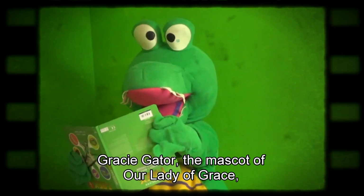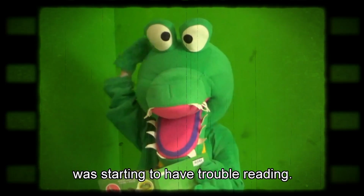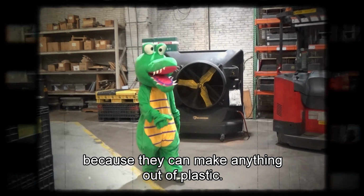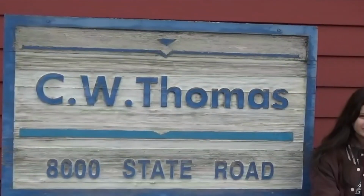Gracie Gator, the mascot of Our Lady of Grace, was starting to have trouble reading. She needs glasses. She went to C.W. Thomas because they can make anything out of plastic. Welcome to C.W. Thomas.